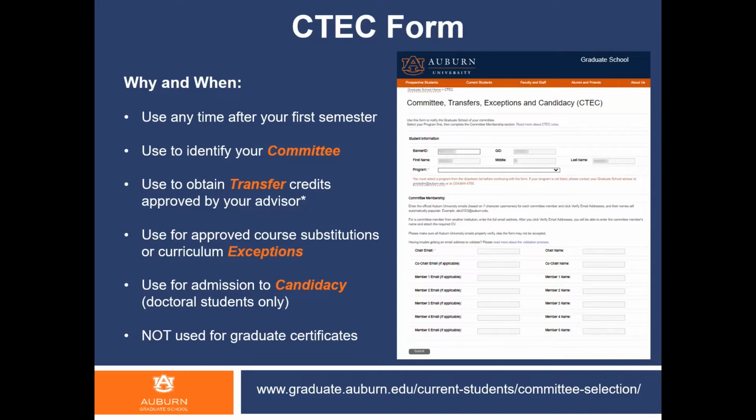After a student takes and passes the general oral exam, they are admitted to candidacy and considered all but dissertation, or ABD. A doctoral candidate is considered full-time when registered for just 1 credit hour per semester. This is important for international students as well as domestic students who need full-time enrollment due to financial aid.